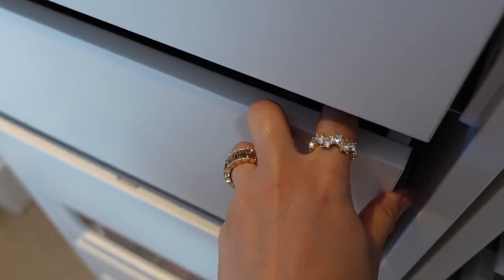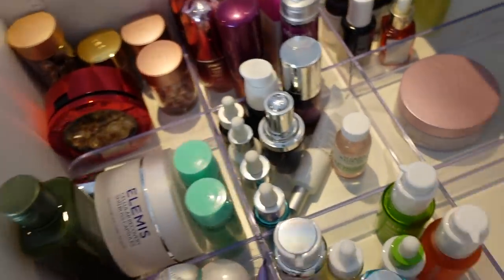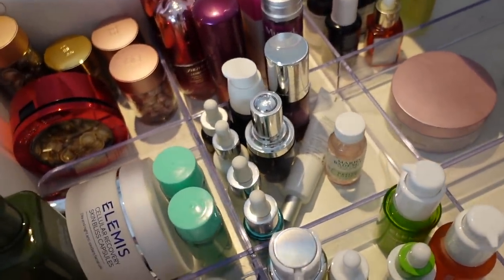All right, guys, you ready to see this drawer? Oh my God, it's so nice and clean. Well, it's clean and tidy and neat.